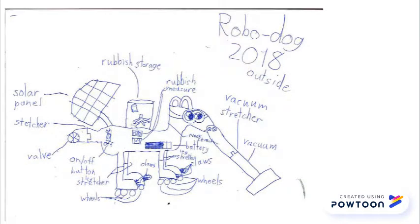On the outside of RoboDog, near the on-off button, there is a solar panel which provides power. The rubbish measurer tells you when the storage is full. The 8 wheels let RoboDog rotate 360 degrees.